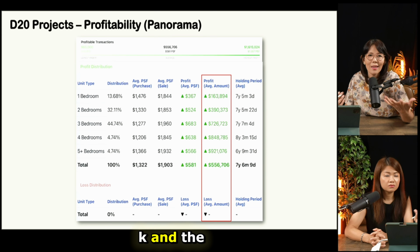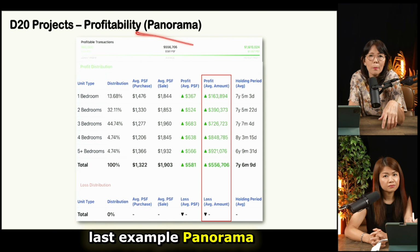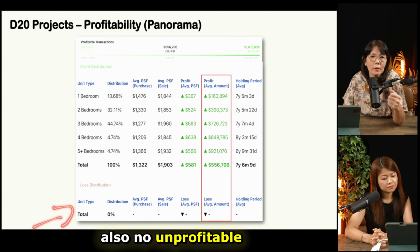And the list goes on. Last example, Panorama, also no unprofitable transactions.